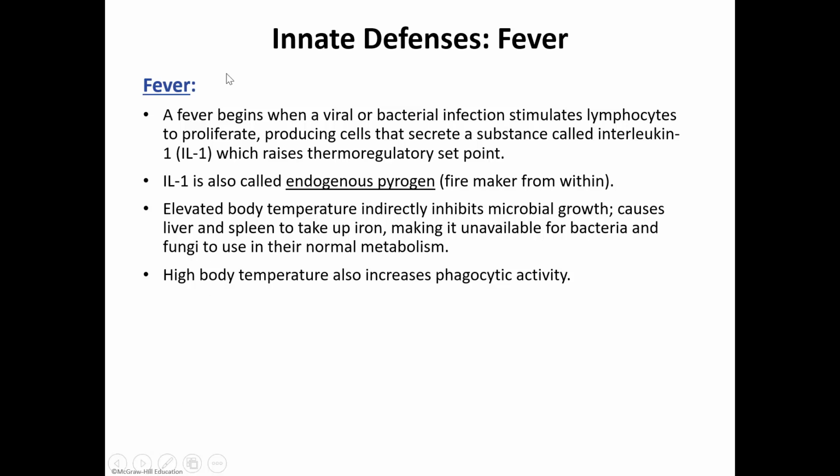A fever. So you know what a fever is. You've had a fever. Everybody's had a fever. Fever begins when a viral or bacterial infection stimulates lymphocytes to proliferate. Those lymphocytes secrete a substance called interleukin-1 or IL-1. That's an important protein that's produced. IL-1 raises the thermoregulatory set point. So it goes to the hypothalamus and it tells the hypothalamus, let's kick it up, raise that set point. And so the hypothalamus obliges.